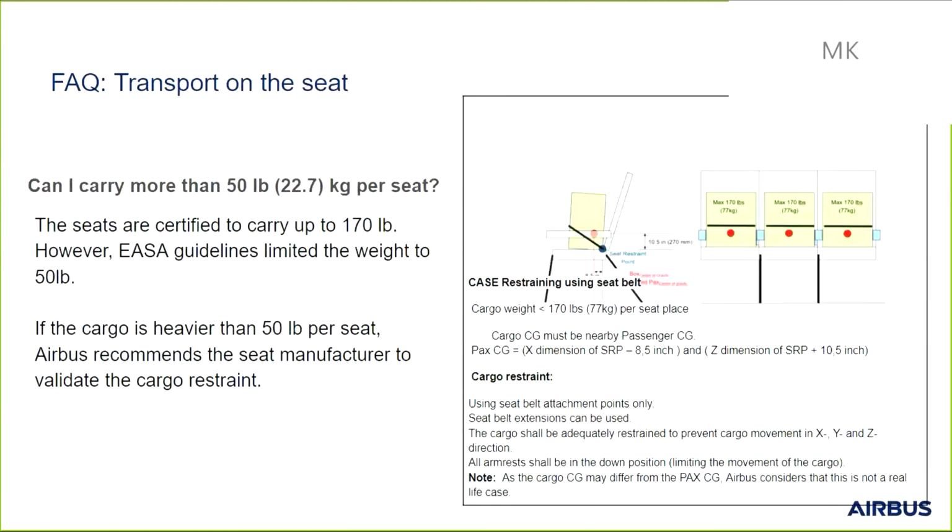We have also received several questions linked to the limit of the seat. The question is, can I carry more than 50 pounds per seat? In principle, this is possible. The seats are certified to carry up to 170 pounds. The guidelines, as we all know, limit the weight to 50 pounds.